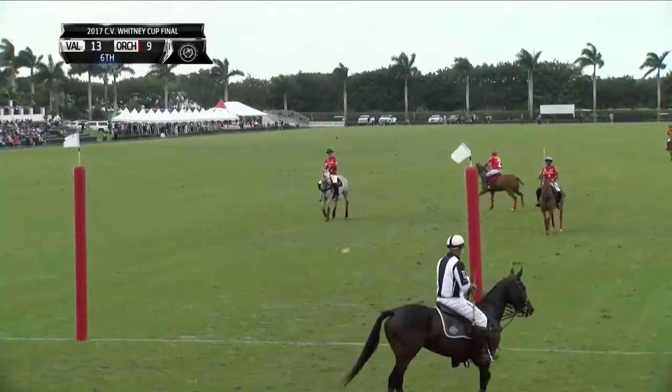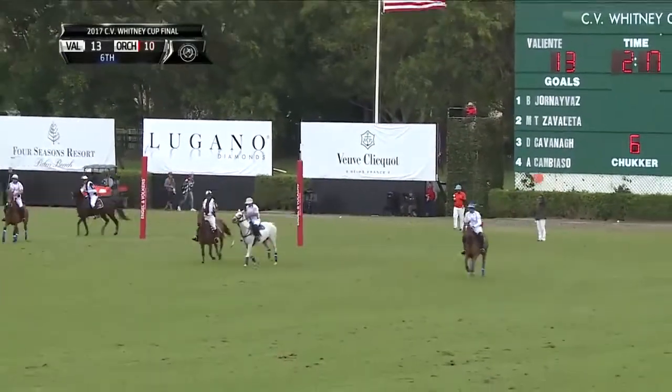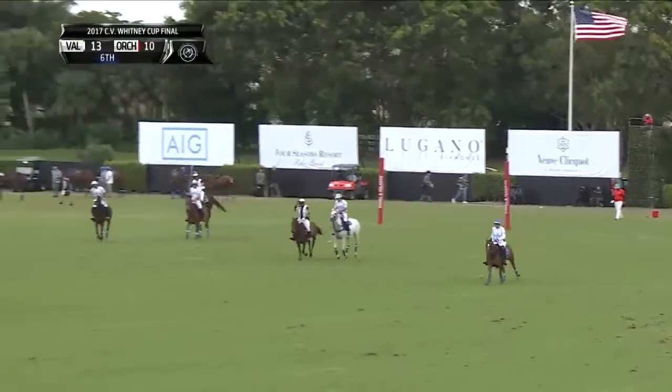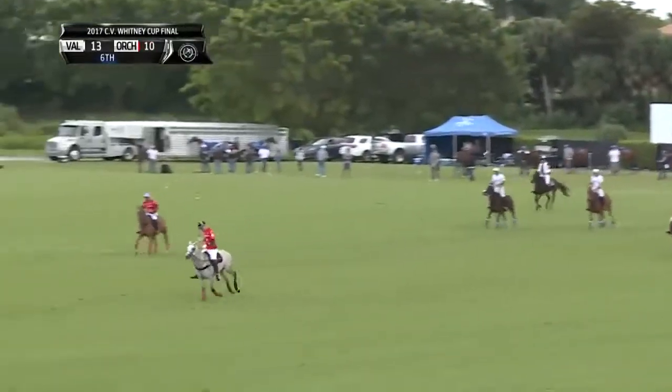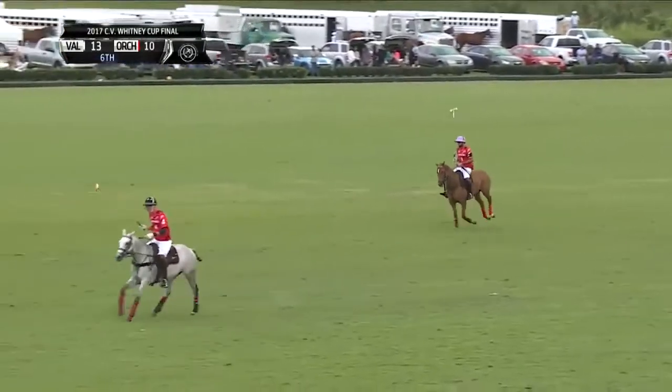Facundo, from a walk, hits the ball between the goalposts to put another point on the board. 13-10, now the score. Three goals to go. Oh, man, they were four down. I was thinking three for some reason. Now they're down. Yeah, I don't think they can be done.